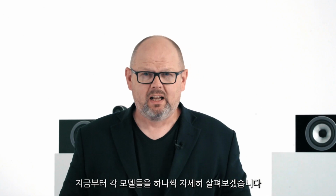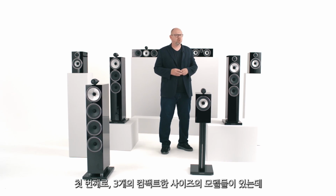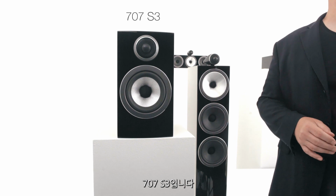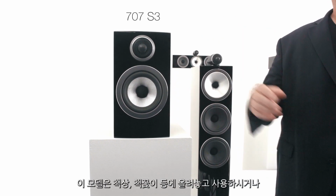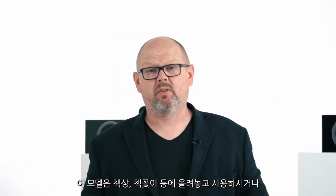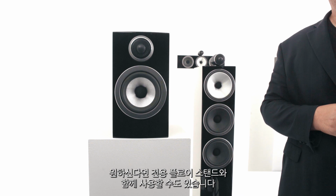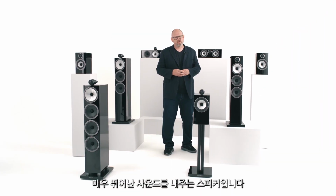Now let's take a look at each of the models in the range in more detail. First, we have three more compact designs, beginning with this one, the 707 S3. As you can see, it's the most compact model of the lot. It's designed to be suitable for use both on bookshelves and, if you prefer, on the optional accompanying floor stand. Now, 707 S3 may be small, but it's still a very high-performance loudspeaker indeed.